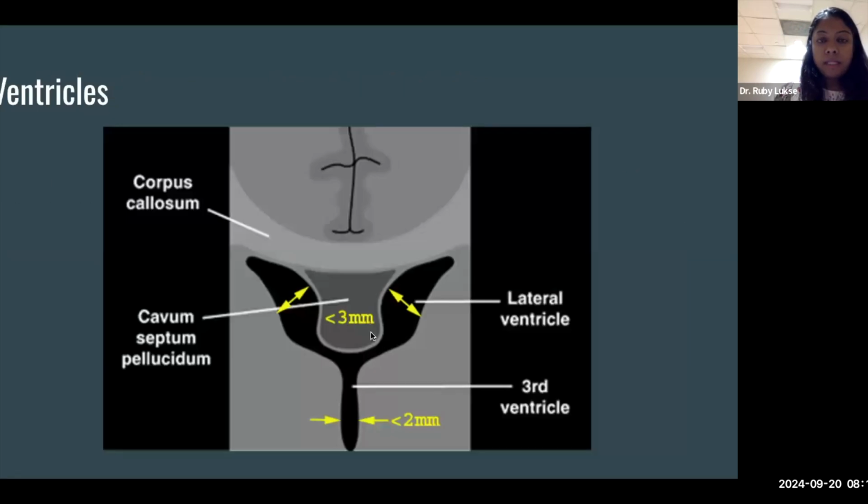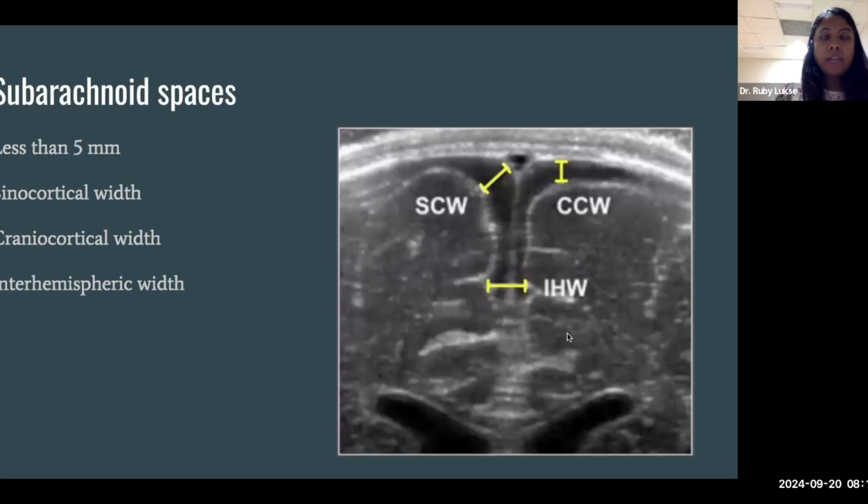Just some measurements to keep in mind. The cavum septum pellucidum should be about 3 millimeters or less. The third ventricle should be about 2 millimeters or less. If they start looking rounded, then you should perhaps mention that to the team, and we can look at that on subsequent images.